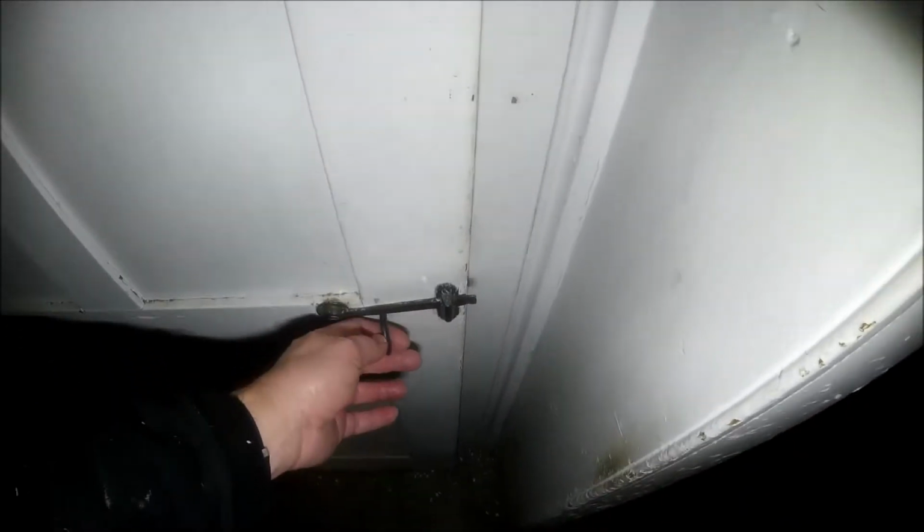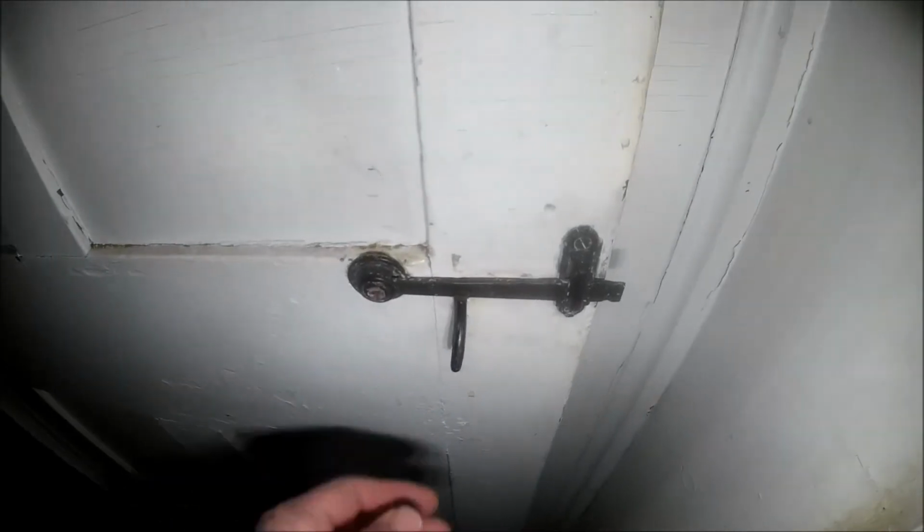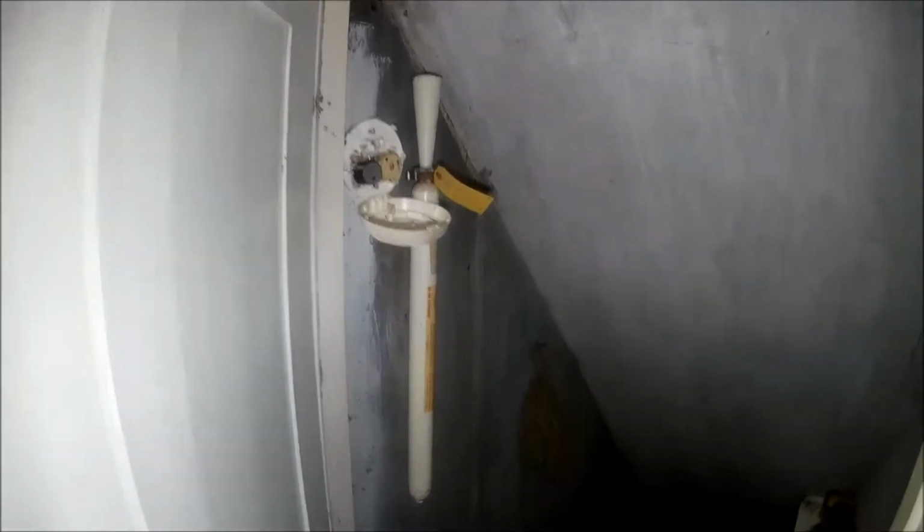Okay, we're back. We're going to go down cellar now. We're back down and you can see the different types of latches and doorknobs and things that they had that were different. Very old style fire extinguisher. Steep stairs.